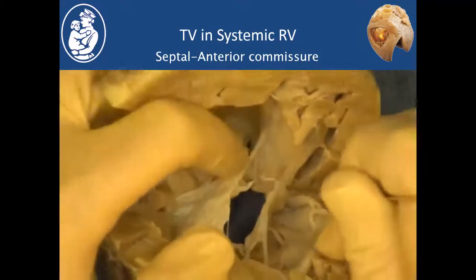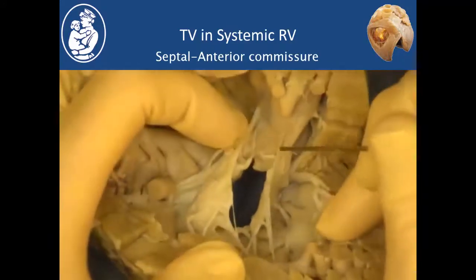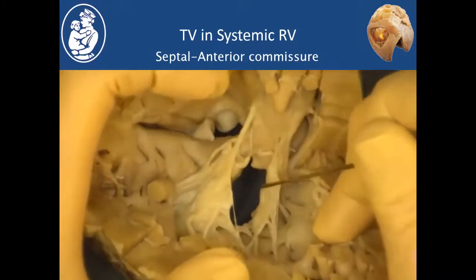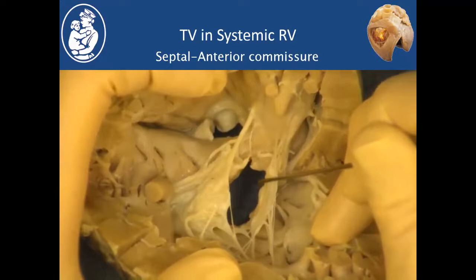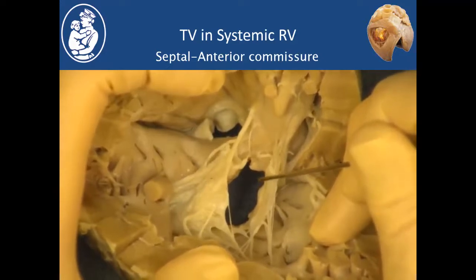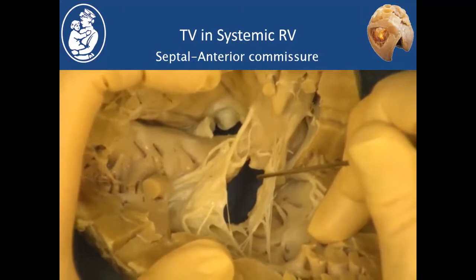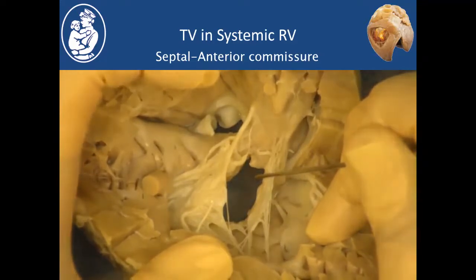Therefore, the closure of the leaflet here becomes compromised, and we often see regurgitation through this portion of the tricuspid valve in a systemic right ventricle. This is not peculiar to hypoplastic left heart syndrome, but is characteristic of the tricuspid valve in general. And this is one of the weaknesses of the tricuspid valve as a systemic AV valve.